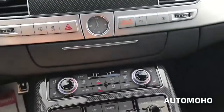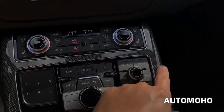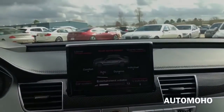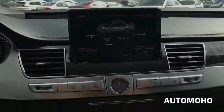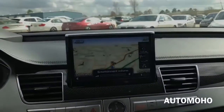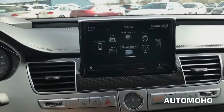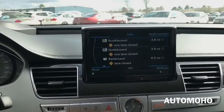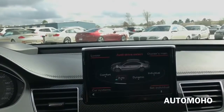It is very easy to use. There you have the radio, media, and the volume on and off button. Very nice sound quality. And there's the navigation system. The system is super responsive, as you can see. So on the menu here, you have navigation info, which is the information to the navigation, telephone, car.